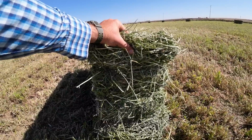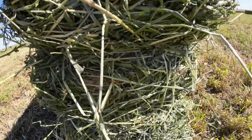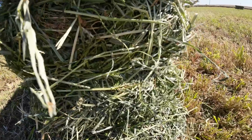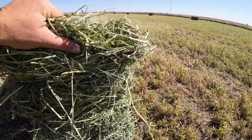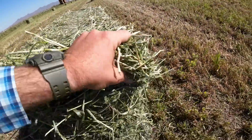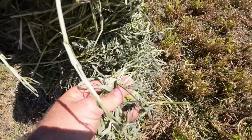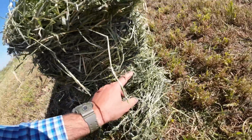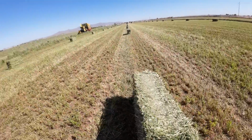The first cutting also, it's super heavy on the rye. It's like 70% rye with like 50% alfalfa. This stuff is closer to a 50-50 mix. It makes it real pretty, this third cutting. A lot of nice grass, and you can see the alfalfa in there as well. This is perfect. That's what I like to see.